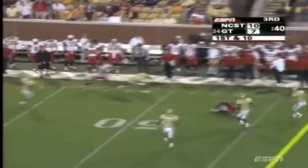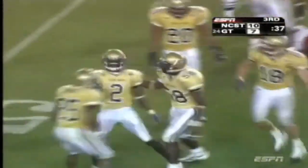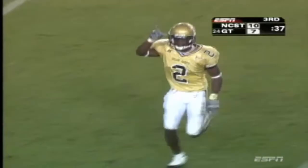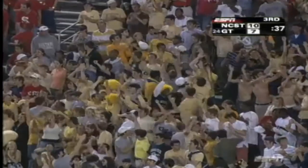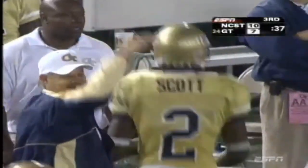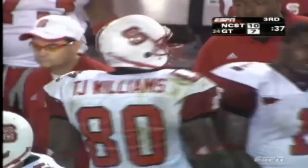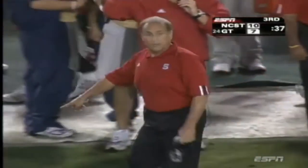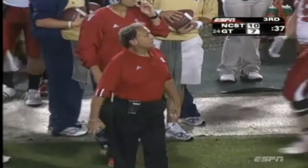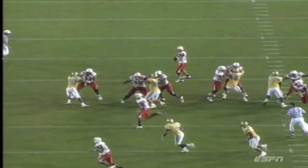He throws for Williams, off the hands of the tight end and intercepted by Kenny Scott. NC State is saying that he was out of bounds. The play has been called on the field as an interception. It happened right on the State sideline. Let's see the replay and see if this is reviewed. Chuck Amato is looking up at the scoreboard to watch the replay they're showing.